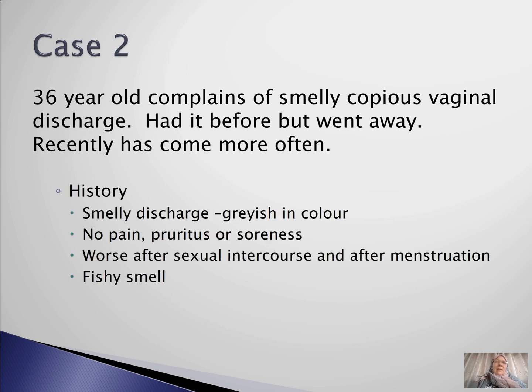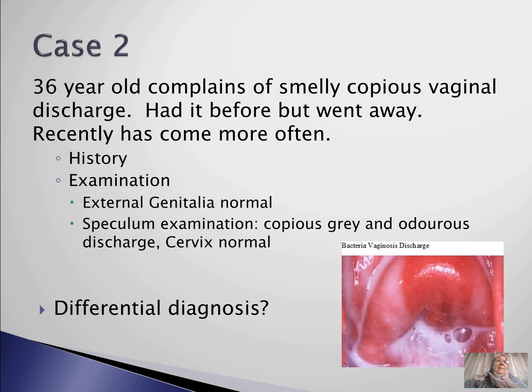So in the history, the patient tells you she has a smelly discharge. It's grayish in color, but no associated symptoms, so no pain, pruritus, or soreness. It is sometimes worse after sexual intercourse or menstruation, she feels, and she noticed that it had a bit of a fishy smell. On examination, the external genitalia are normal. Speculum examination shows a copious grey odorous discharge, but the cervix is normal.